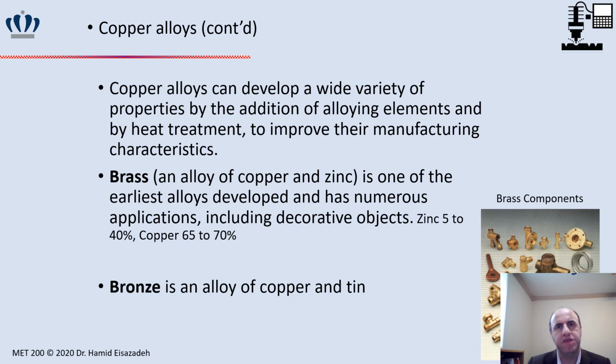In copper alloys, we can add various alloying elements to improve the properties. Also, we can do heat treatment to improve manufacturing characteristics. There are two examples of copper alloy. One is brass, and the other one is bronze. Brass is an alloy of copper and zinc. This is one of the earliest alloys developed and has numerous applications, including decorative material. The amount of zinc varies from 5 to 40%, and copper can be 65 up to 75%. The next one is bronze. Bronze is an alloy of copper and tin.